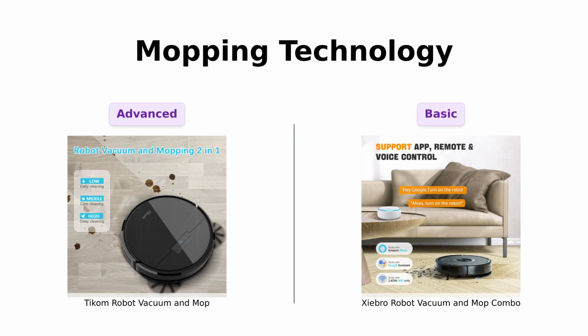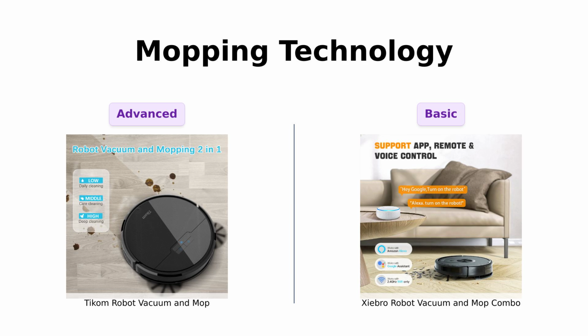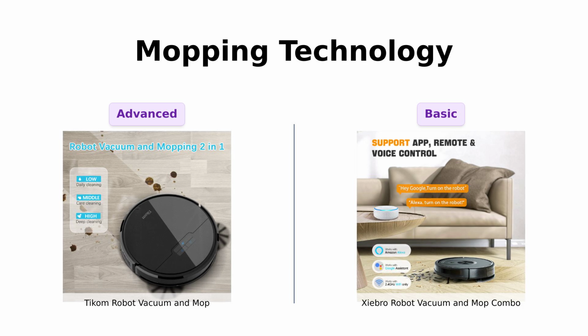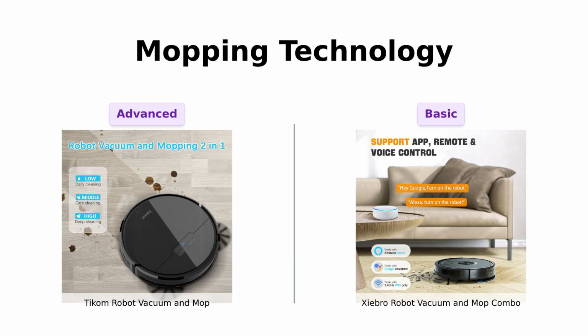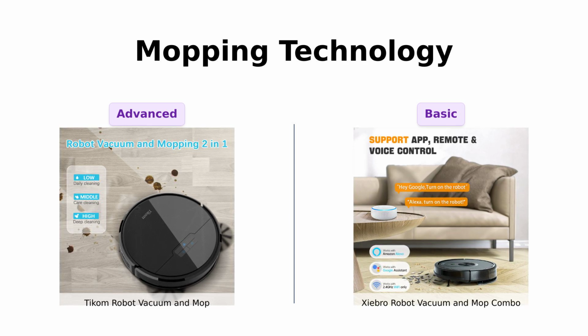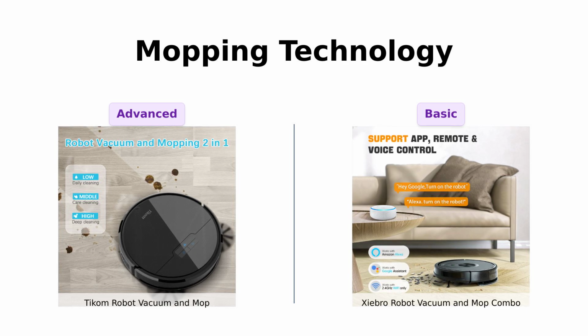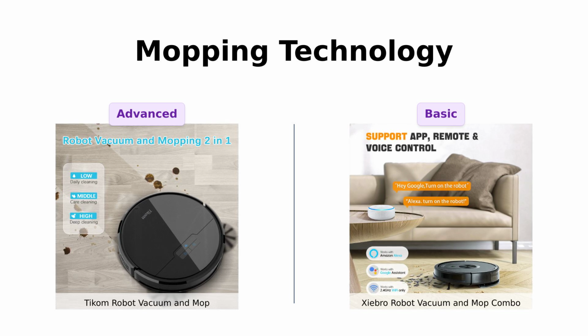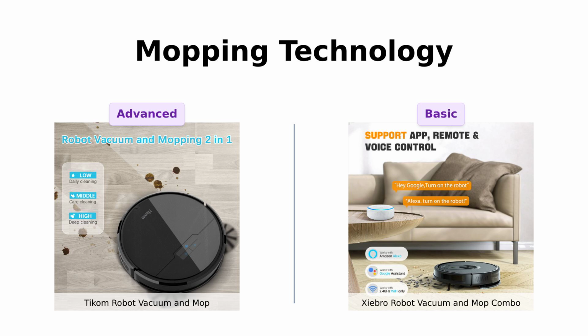Mopping time. Tikom's got a high-tech, electronically controlled water pump with adjustable 3-level water output. It's like having a barista for your floors. One splash of water, please. XIEBro, on the other hand, has a 200 milliliters water tank with 2-speed water outlet modes. It's like Tikom's little brother trying to keep up. Reviewers of Tikom appreciate its effective mopping feature, while XIEBro users note it gets the job done, but is less sophisticated.